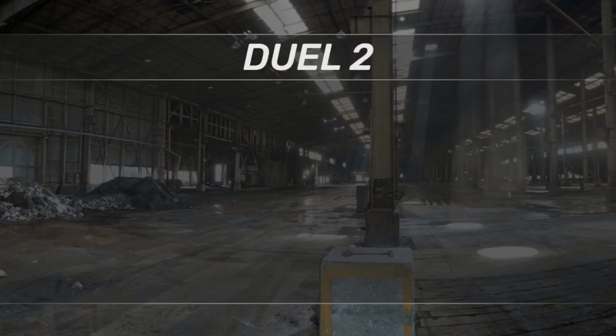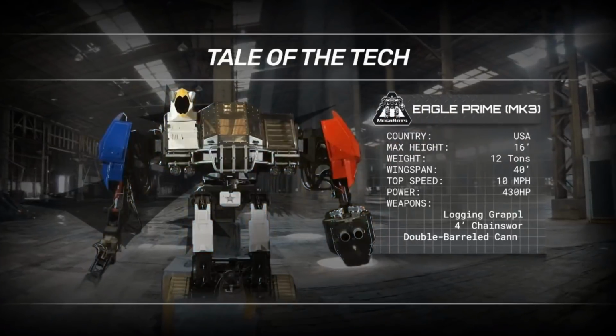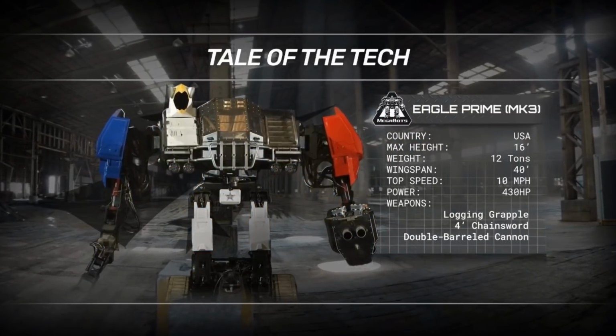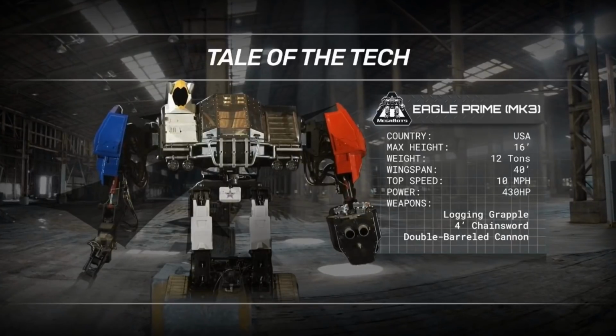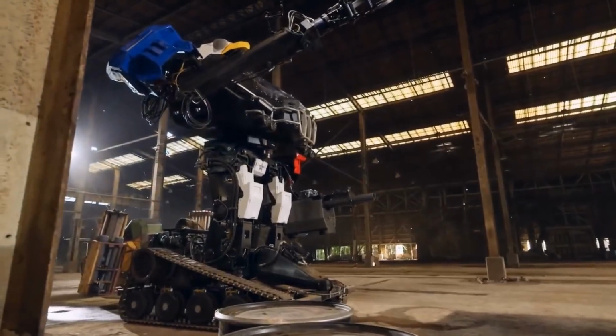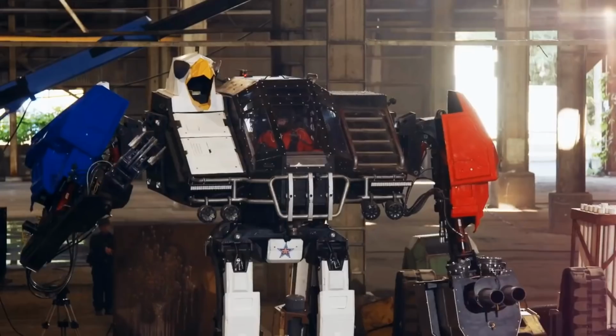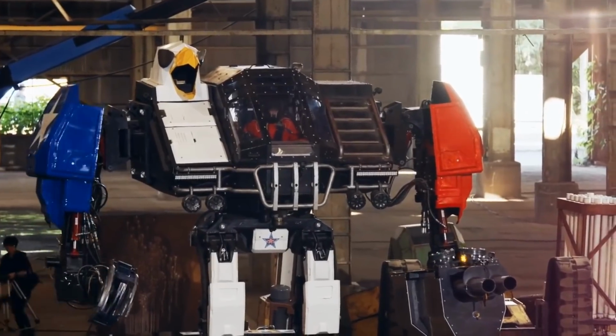It's time for duel number 2, Eagle Prime versus Kuratas, our tale of the tech. And we focus solely on Eagle Prime. 16 foot tall when standing, weighs 12 tons, twice as heavy as Iron Glory. And you want to talk about an upgrade, it's 18 times more powerful, from 24 to 430 horsepower. And don't forget, it's bottom heavy. 60% of its weight is in its base. Kuratas, Eagle Prime, here we go.